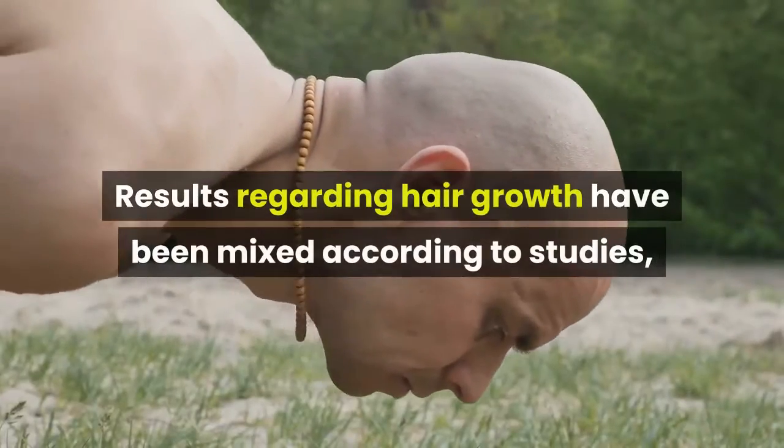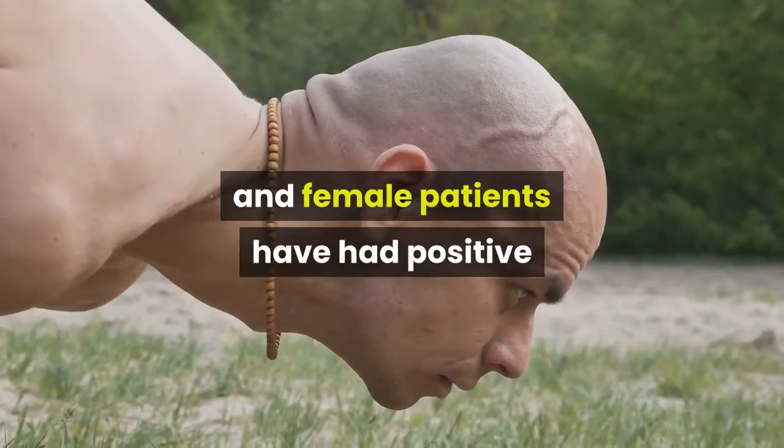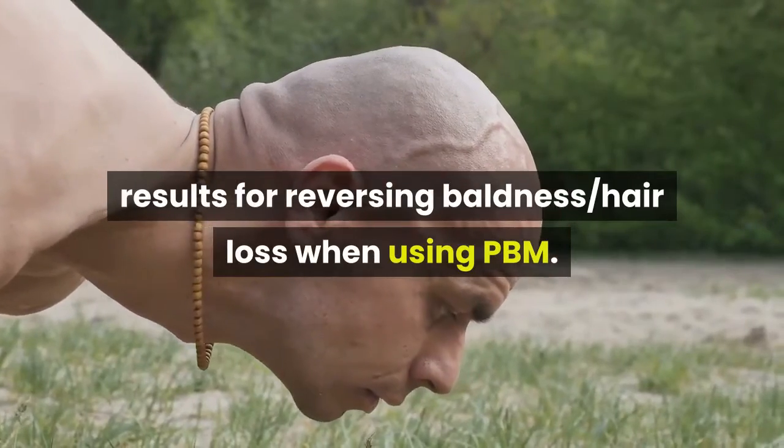Results regarding hair growth have been mixed according to studies, but at least a moderate portion of both male and female patients have had positive results for reversing baldness, hair loss when using PBM.